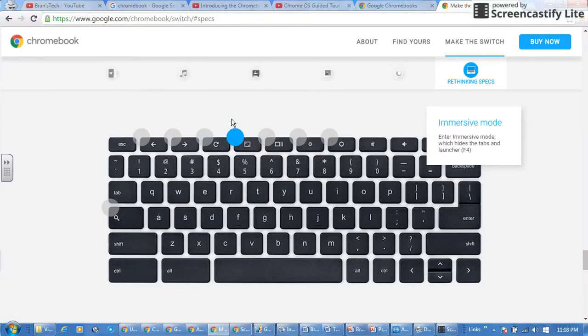It hides its immersive mode. I've never actually heard of that before, but it hides the tabs in the launcher. The launcher is like the taskbar in Windows. It's also the name of the little launcher thing that they're going to be taking away soon for Windows and probably Mac or OS X, OS 10, and the tabs are like the windows, and then F5, which I believe is refresh on a normal computer. That's one that shows Windows. Decrease the screen brightness is F6, and of course F7 increase.